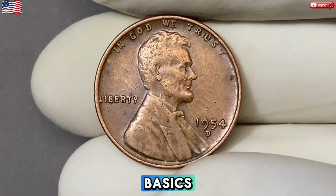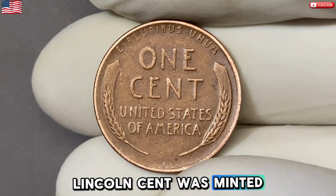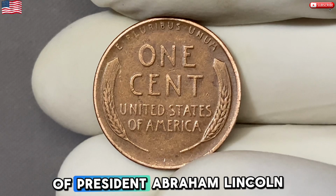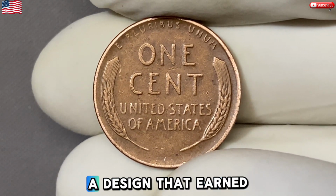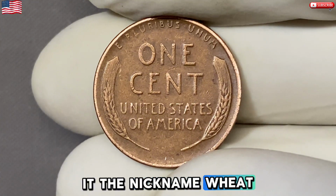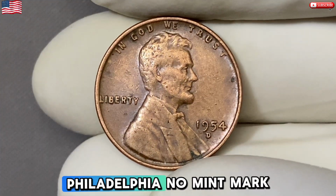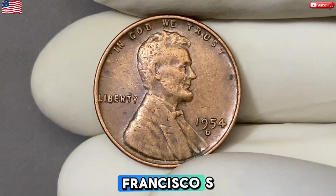Let's start with the basics. The wheat penny, officially known as the Lincoln cent, was minted from 1909 to 1958. It features the profile of President Abraham Lincoln on the obverse and 2 stalks of wheat on the reverse, a design that earned it the nickname Wheat Penny. The 1954 edition was produced in 3 mints: Philadelphia, no mint mark; Denver, D; and San Francisco, S.